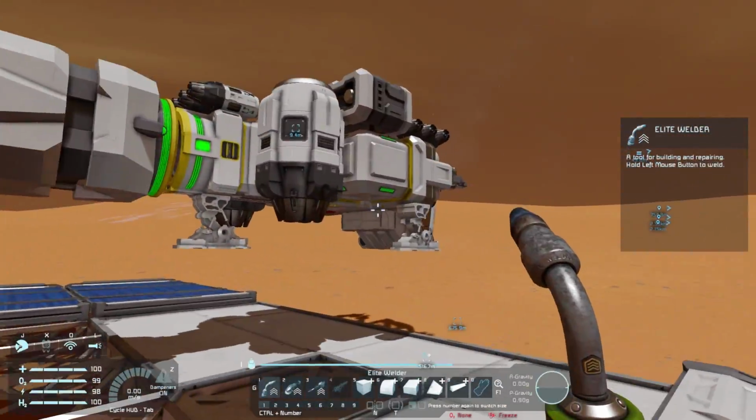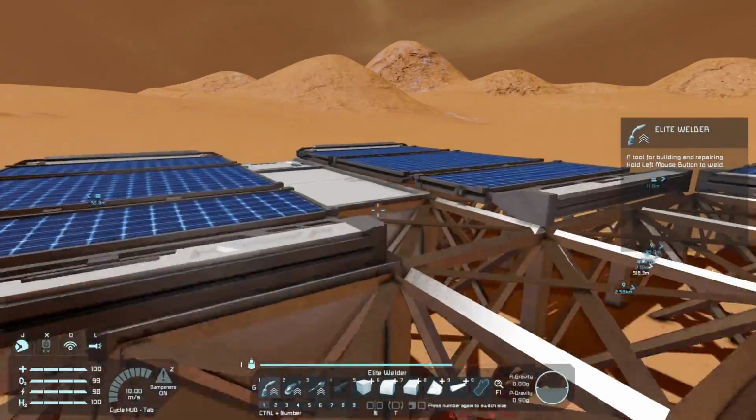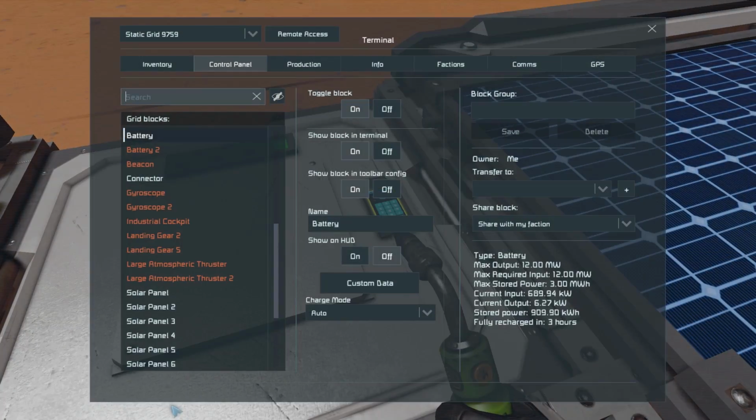And then when we connect a ship, it should just immediately zoop, put it right back into the ship. So we should see the battery. Let's actually take a look at what we got. So our output is currently 6 kilowatts. I guess that's the max input that our ship can take. And then the input is quite a bit.